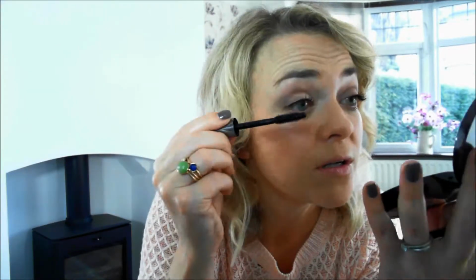I know lots of people say that you should be doing more. And if I'm going for a night out, then I'll do more, especially if I'm wearing false eyelashes, because I think a second layer of mascara really brings the false eyelash and the mascara together. But for day wear, I think this is fine. So you can see they're really sort of nice and long.